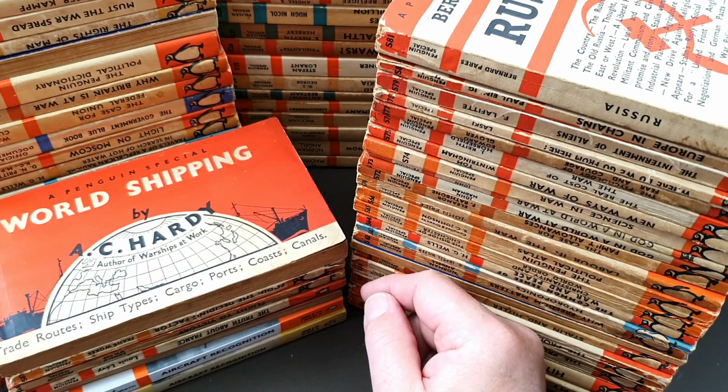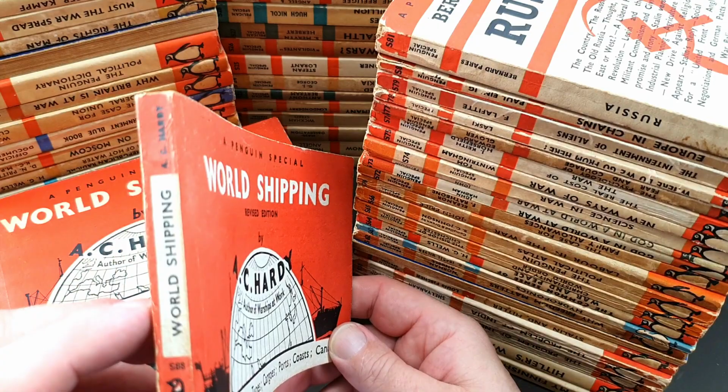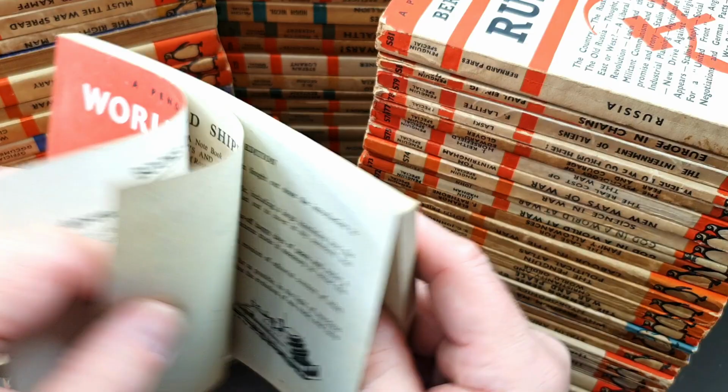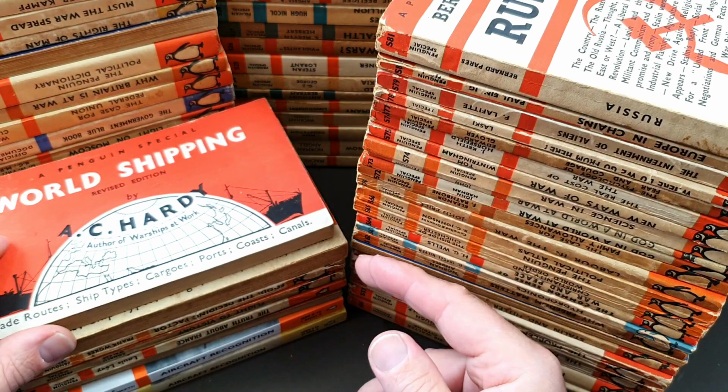And here's a revised edition of that one, World Shipping. So as I said, I do have a few of these in duplicate editions, and that's just a slightly updated and revised edition, which came out, when was this one published? Just for the sake of completeness, it was reprinted 2 years later, so 1943 rather than 1941. And we're almost there. We are on the home stretch.